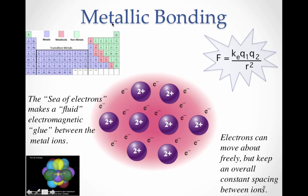The last kind of bond is called a metallic bond, and the metals over here, remember, needed to give up electrons to have their quantum structure be well defined. So if these metals come together and this metal had to give up 2 electrons to become nice and stable structurally, when they give up those electrons, they don't share them like in a covalent bond, and they don't give them up to the other metal who doesn't want them anyway.